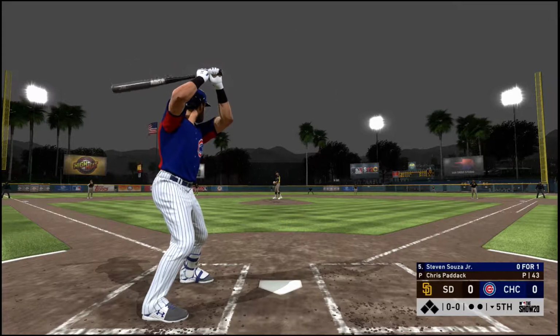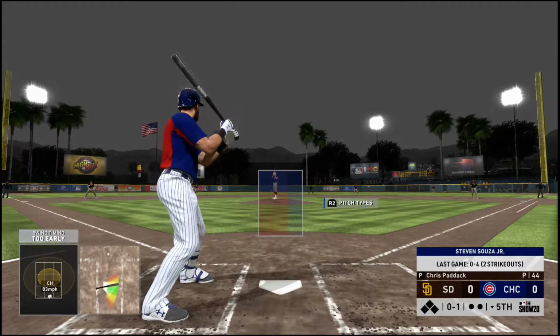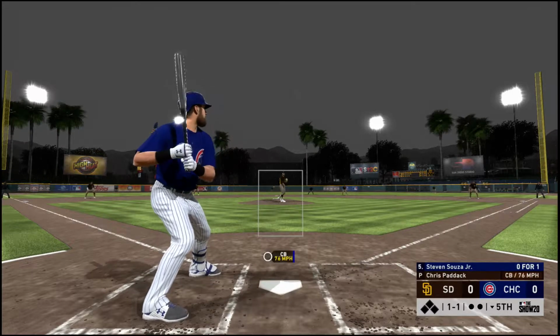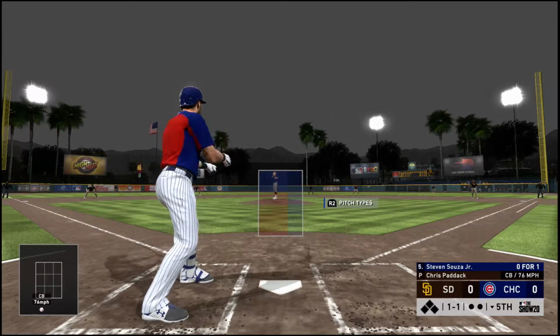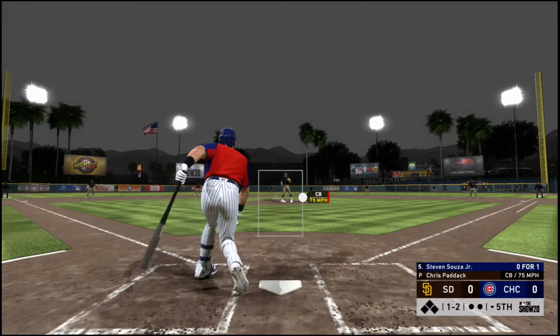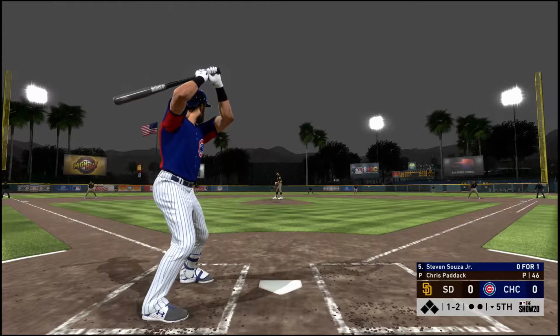First pitch of the at-bat on its way. And that changeup makes him jump. A swing and a miss. That's over, but low. It's a ball and a strike. And he's behind now as he missed badly on that swing. 1-2. Made him look silly with that one.